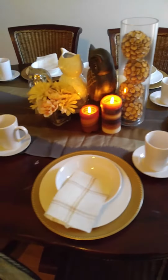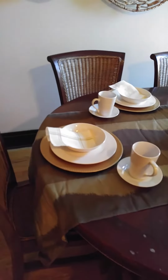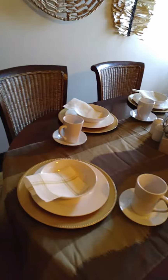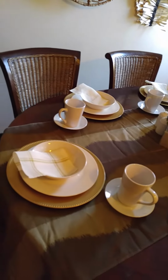Okay, so now for the table. I'll walk you through the table so you can see my little setup. Very, very casual. I don't have glasses yet. I'm still working on that. I have glasses, but they're blue, so I don't have clear glasses.